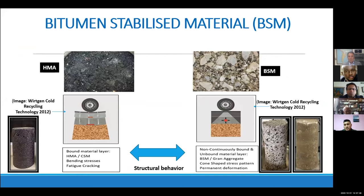Now, I know a question was asked earlier, so this slide is intended to assist in distinguishing between what we are accustomed to, which is the asphaltic concrete, which is bound, as opposed to what we refer to as a non-continuously bound bitumen stabilized material. The significant difference between the two is that the bitumen stabilized material is characteristic of uncoated aggregates, which are bound only at specific spots by the bitumen mastic. When you compare this to the fully bound asphaltic concrete, the bitumen stabilized material is not black and does not feel as tacky as an asphaltic concrete would.